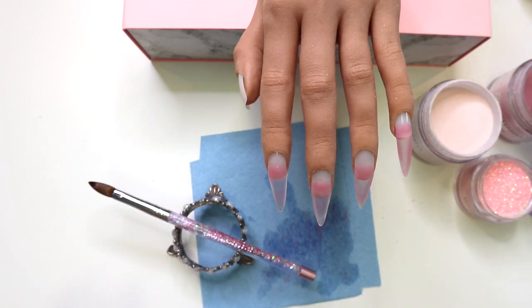Okay, so now that that's done, I'm going to let that sit for a minute and dry up just a little bit. I'm going to put the cover back on my sheer pink because I'm done with that.